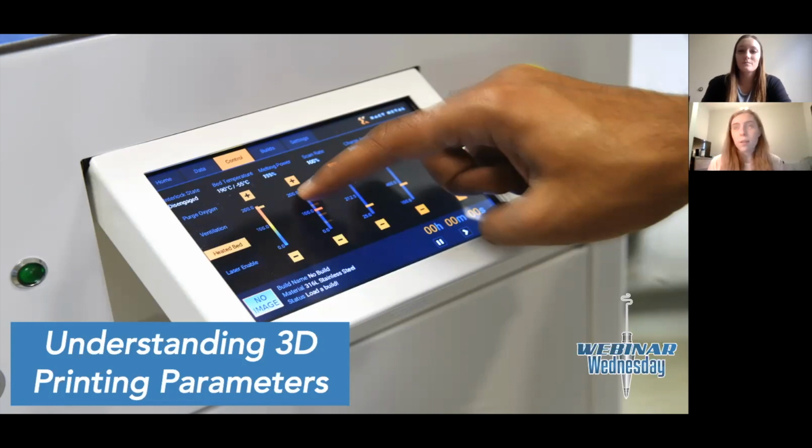So those 2 items we took and we looked at different ways to optimize them to get the highest density that we possibly could in our printed parts. Well, yeah, I think to your credit, you did an amazing job explaining something that's technical in a non-technical way. So thank you for that.